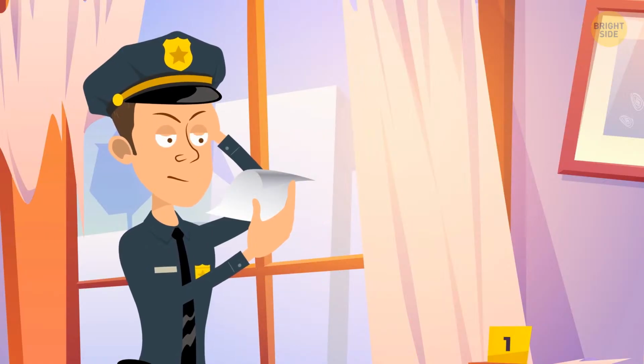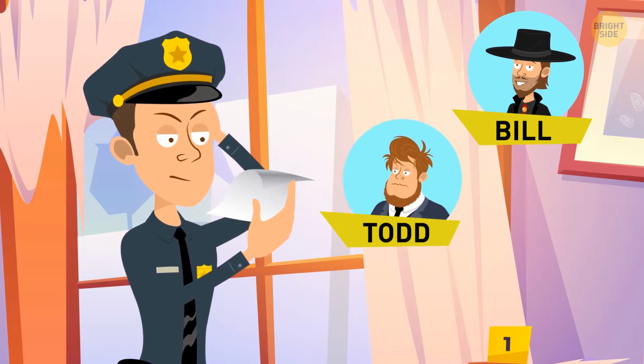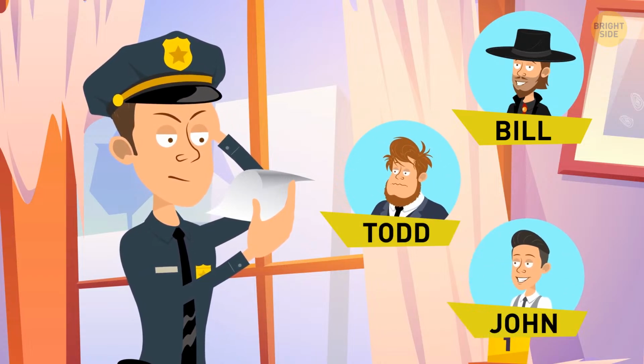Peter had 3 suspects: Bill, a manager at an oil company; Todd, a jeweler; and John, a car dealer. Who knows something about the disappearance of Peter's colleague?